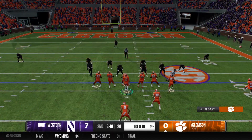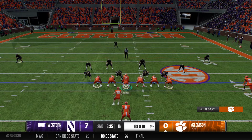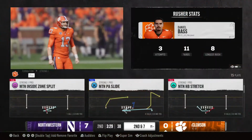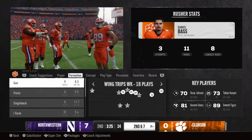This offense has struggled on third downs throughout the season. Not even in the top 50, but you know what? When you make it third and short, when you have the run-pass option and you're not predictable, you can be more successful. So let's see if this offense can continue to put themselves in good positions.